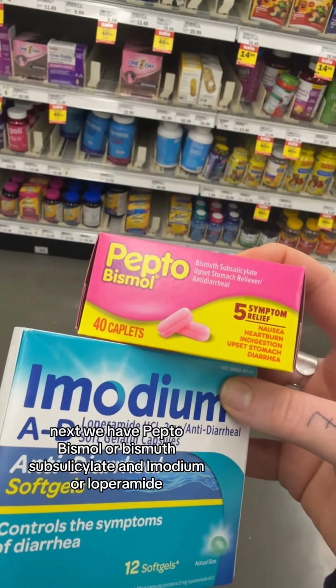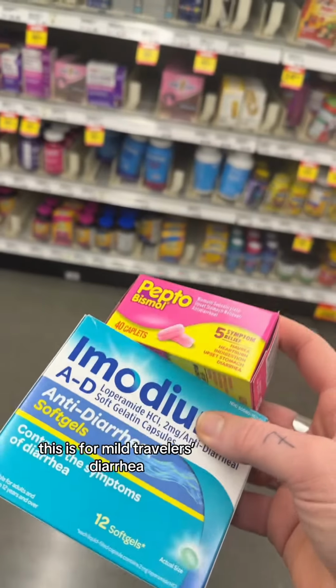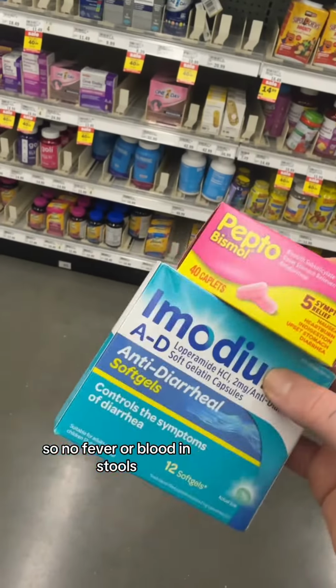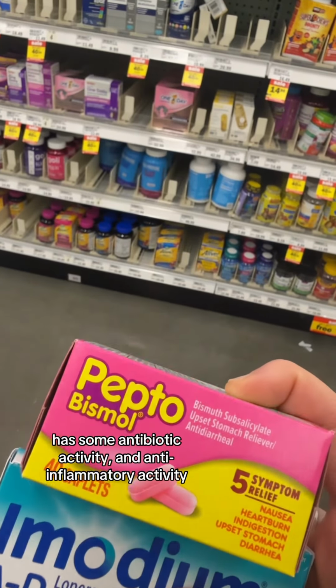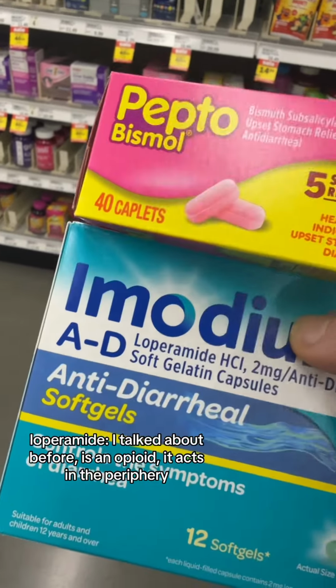Next, we have Pepto-Bismol or bismuth subsalicylate and Imodium or loperamide. This is for mild traveler's diarrhea, so no fever or blood in stools. Pepto-Bismol has mild antacid effects, has some antibiotic activity and anti-inflammatory activity. Loperamide, I talked about before, is an opioid that acts in the periphery.